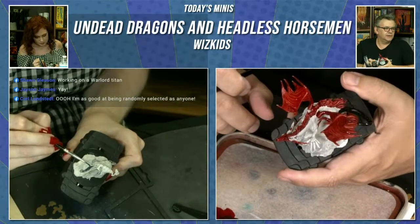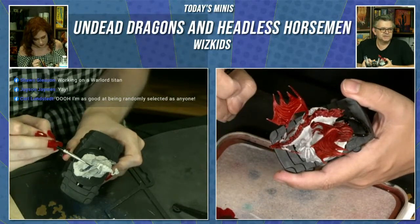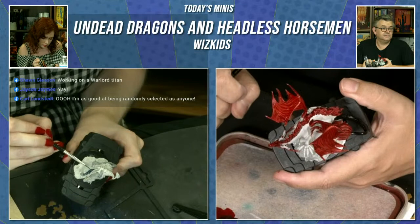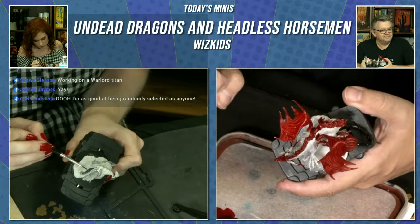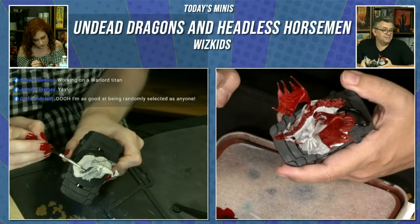Cool. David Moffat says he's been building a bajillion 15 mil tanks. Mostly Battlefront, but some Zvezda too. Dang. Cool. A bajillion. It's quite a lot. Where do you store them? I think you build your house out of them. If you have a bajillion, it might be a mansion.